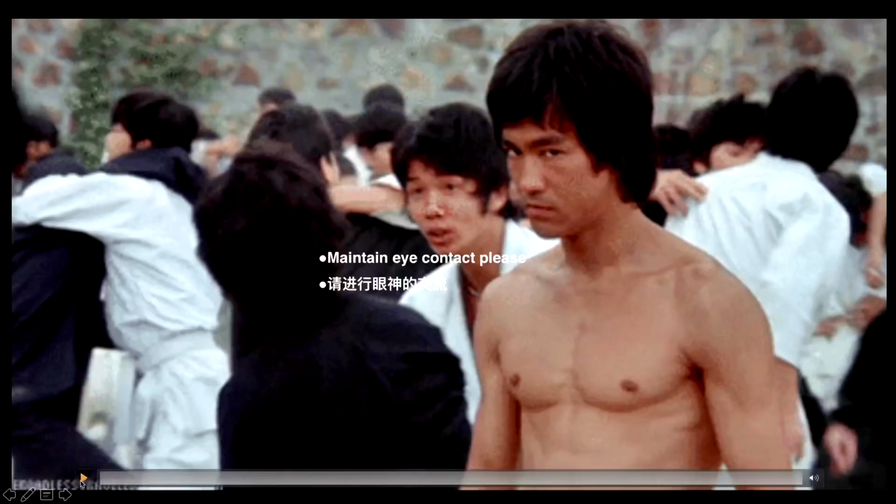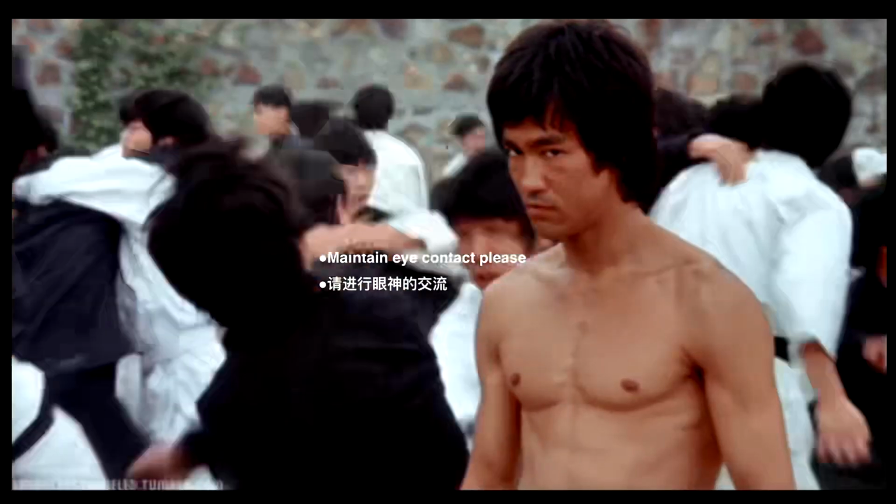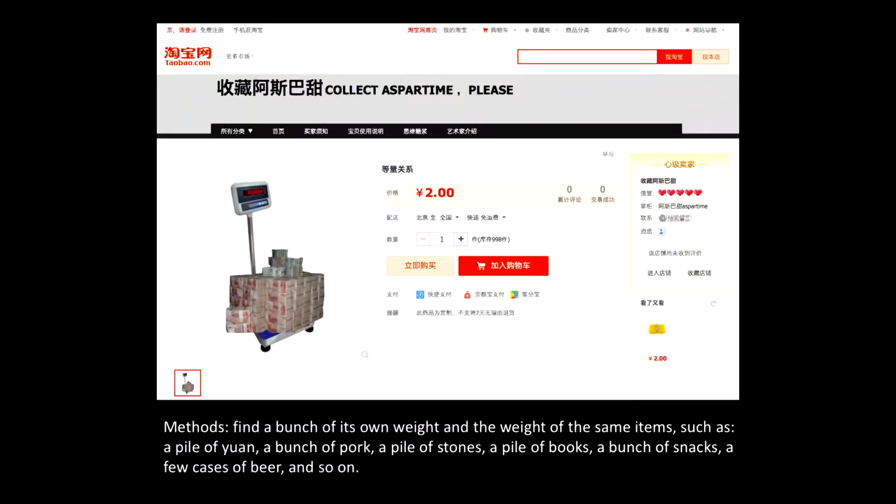This is an example of the piece. Each slide gives you instructions. They also did some pieces using Taobao where they were called ideas, and they would ask people to make art for them. So in this one, they're asking you to find a bunch of stuff the same weight, like a pile of books, a bunch of pork, and weigh them and take photographs of them.